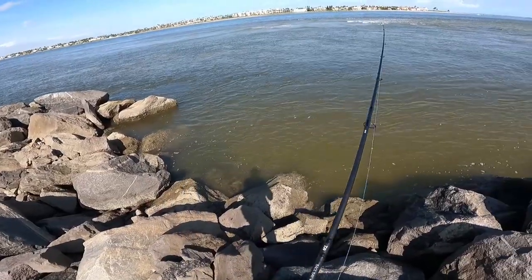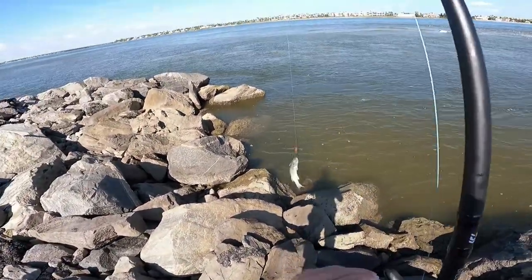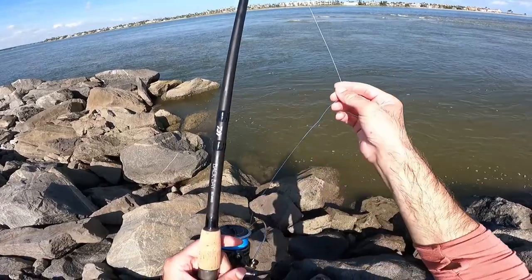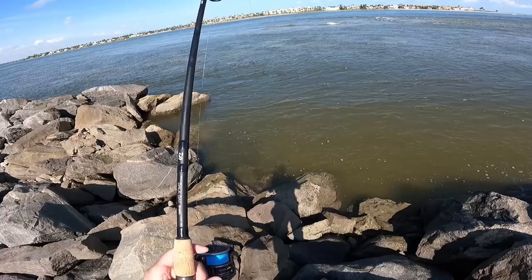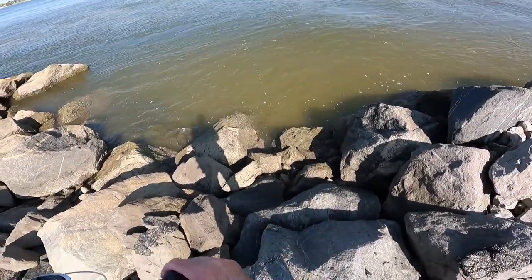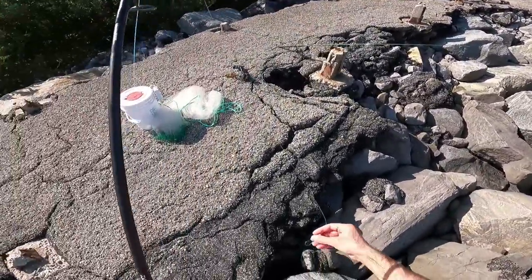Oh, just got a bite. Oh no. It was just a small jack crevalle, so he couldn't eat the whole bait. But that was like instant. Something's trying to eat my bait. Oh, I'm definitely getting bit. Oh, it came off. Dang. And my bait flew off and went in the rocks. Just lost one. Yeah, it was a small guy.